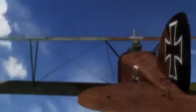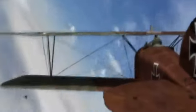Udet rolls and reverses. The tight turning radius of the D-3 plays to his advantage. He manages to get Guynemer in front of him for a fleeting moment. I'm sure he's coming down with the fangs out, blood in the mouth, and he's coming down to kill. I push the button on the stick, and the machine gun remains silent. Stoppage.